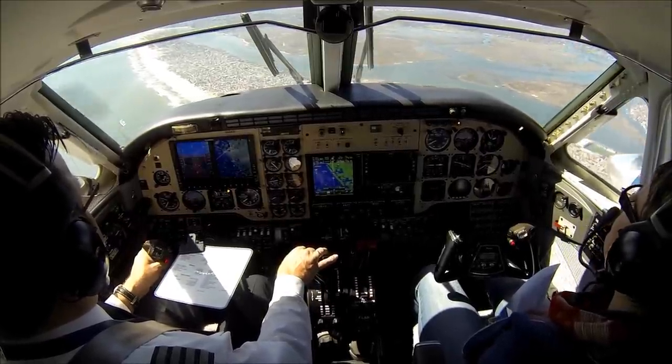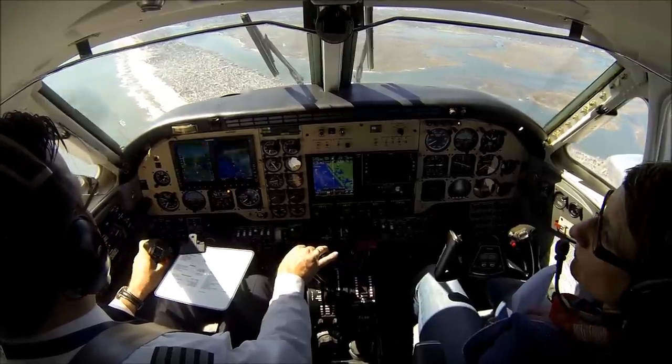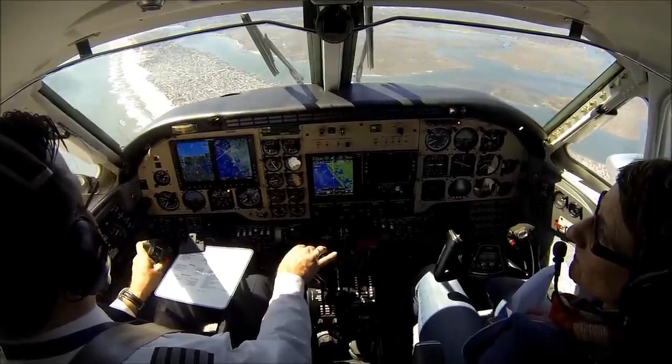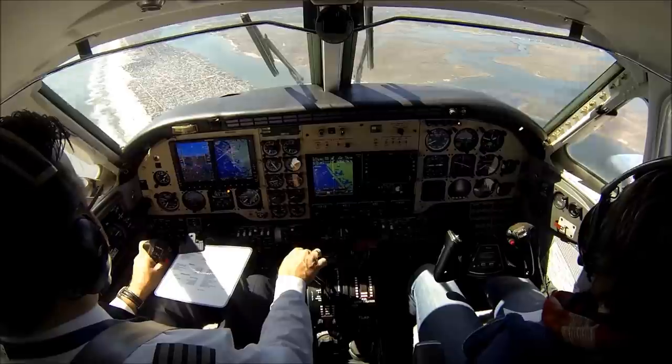And you want to keep 45 Sierra best forward speed? 45 Sierra, yeah, that's fine. Glide slope is alive.